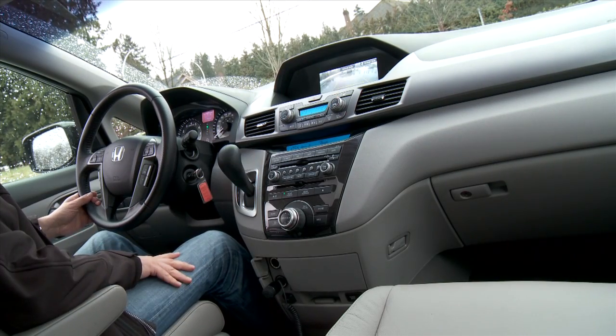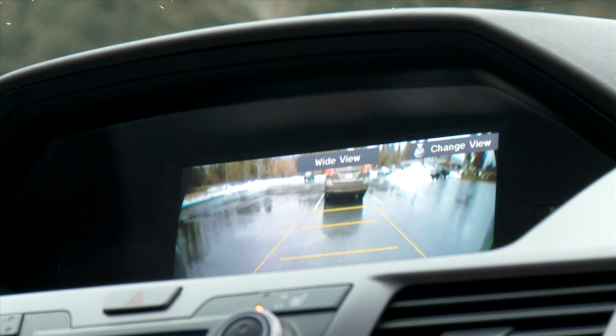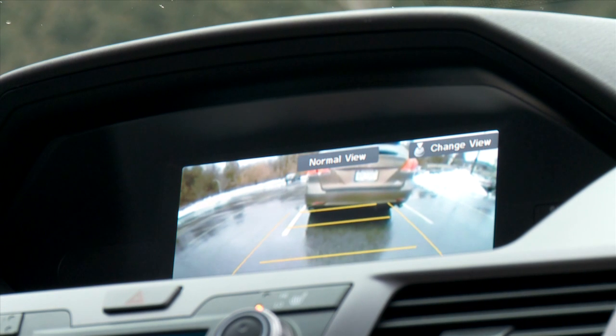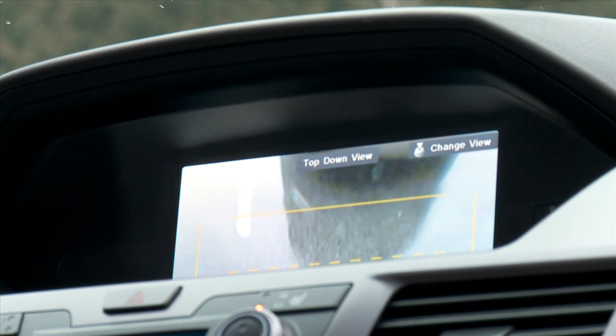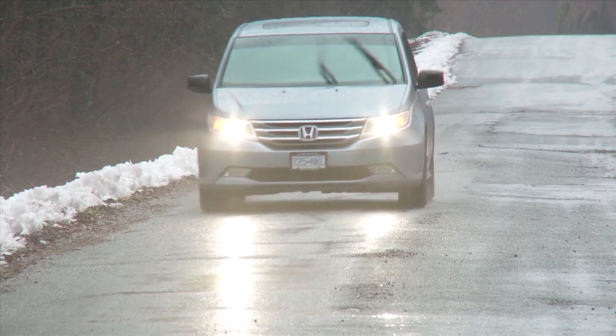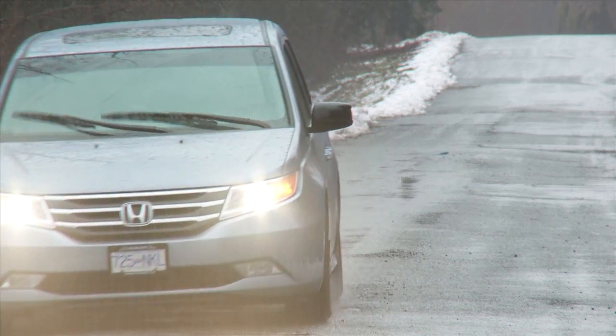This big backup camera in the center of the dash is only available with the navigation system and is exclusive on the top model. The mid-range vans only get a small backup camera in the rearview mirror. The Honda Odyssey starts at just under $30,000, and the top-of-the-line fully loaded model comes in at around $47,000, which is perfect for on-the-go middle-class families.